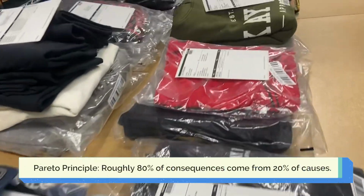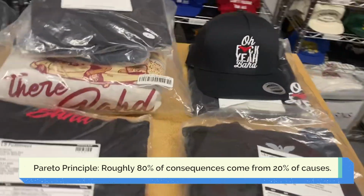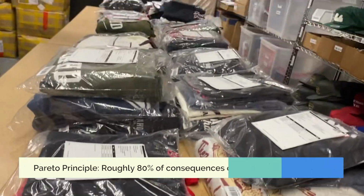So what I've been observing is, what are the items that sell the most? The Pareto principle: 20% of your products will sell 80% of the sales for your clothing brand. What are the top 20% products?